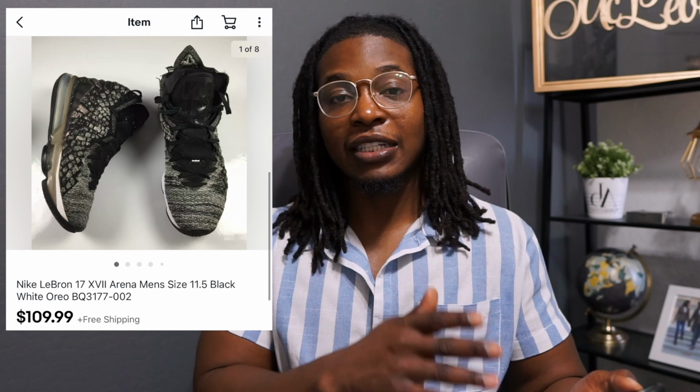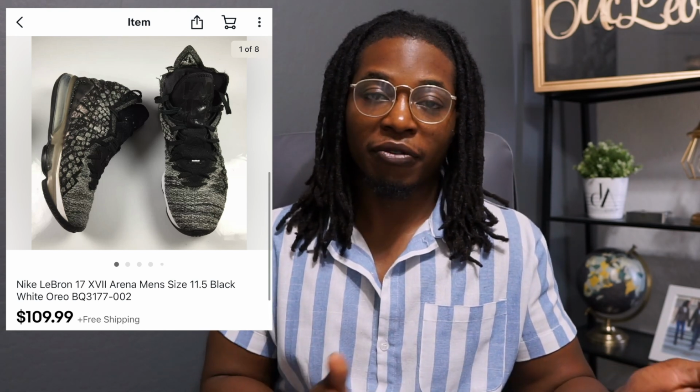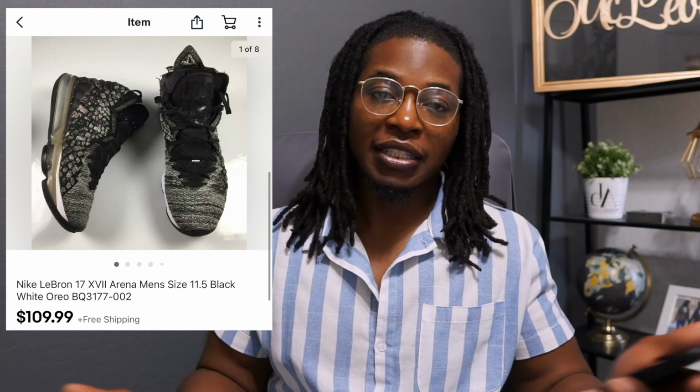So I just went ahead and I listed these. I cleaned them up just a little bit, and I listed these for $110 with free shipping. And of course, as you guys know, you sell shoes for over $100 on eBay, you save that money on fees, so I made a decent amount of profit with these.